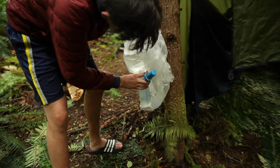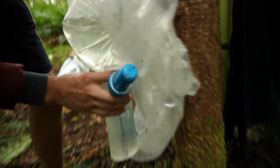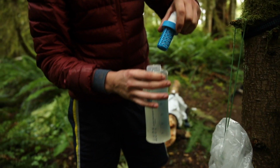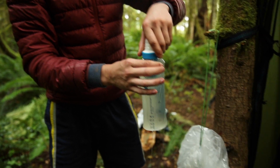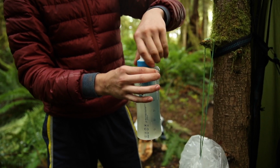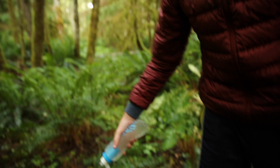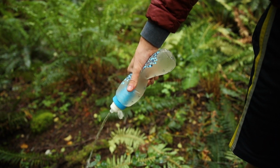So this is how we filter water at the campsite, guys. Check this out. We have the Befree. We put some water into a garbage bag because we didn't take enough bottles. And then we made a hole in the garbage bag, so we just fill the water from the lake up into that thing. Look at that flow rate. Insane.